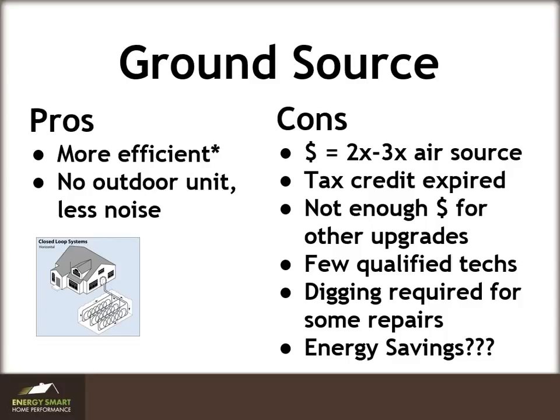So let's talk pros and cons, which I'll do for all of these types. The pros of doing geothermal are that it is more efficient, but like I talked about, it's not as big of a jump anymore. And there is no outdoor unit. So the droid, that doesn't exist with geo. If anybody here has been eating dinner outside in the summer and the air conditioner for the neighbor's house or for your house kicks on, and you have to talk loud over it, and it's kind of annoying, it doesn't have one of those.